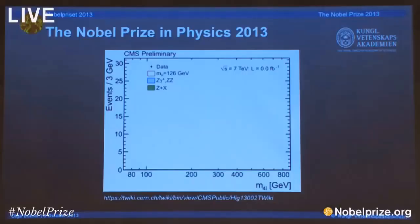So we have a diagram here showing on the horizontal axis the mass. Okay? Now, the Higgs particle cannot be seen directly. It can only be reconstructed from its decays, from traces it leaves in particle detectors. So from these traces, you can reconstruct the particle mass, but it does not come out exactly in one point. You can get many different masses. So on the horizontal axis, you have the reconstructed mass. On the vertical axis, you have the number of events found at each mass.